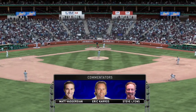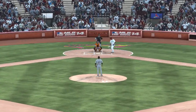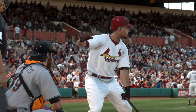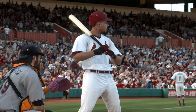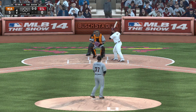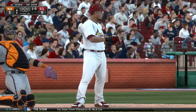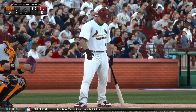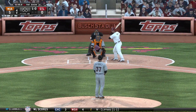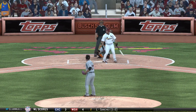Back alongside Eric Karros and Steve Lyons, Matt Vasgersian, as it'll be Yadier Molina to start things off for the Cardinals here in their half of the inning. And he'll hold off on the slider here to start the at-bat. It's ball one. And this is fouled straight back.